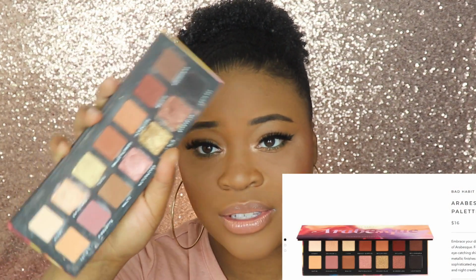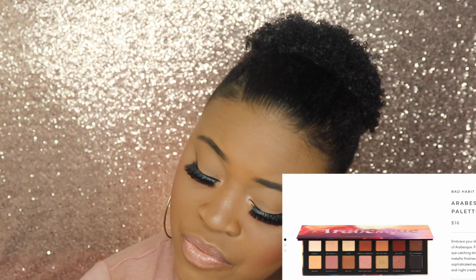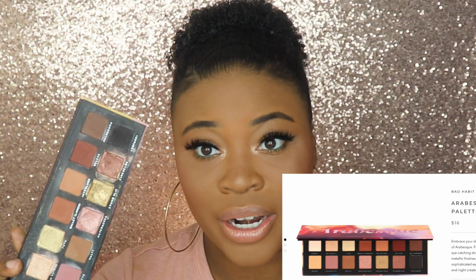I never did a video on this because I could not get myself to want to use this. It's the Arabesque palette from Bad Habit. It's the Soft Glam dupe. I did use it, I think about 4 times, I want to say. Maybe I did do a video on it, I don't remember, but I just can't bring myself to use this palette. It's okay, it's just so boring.